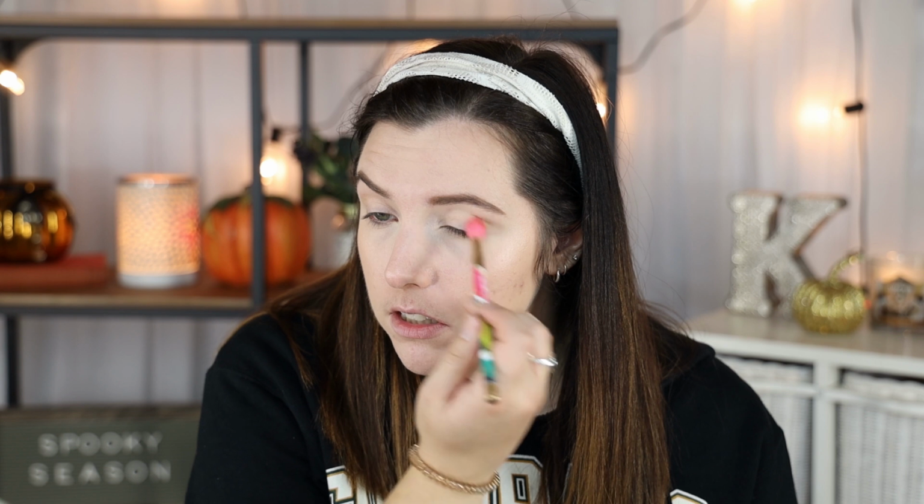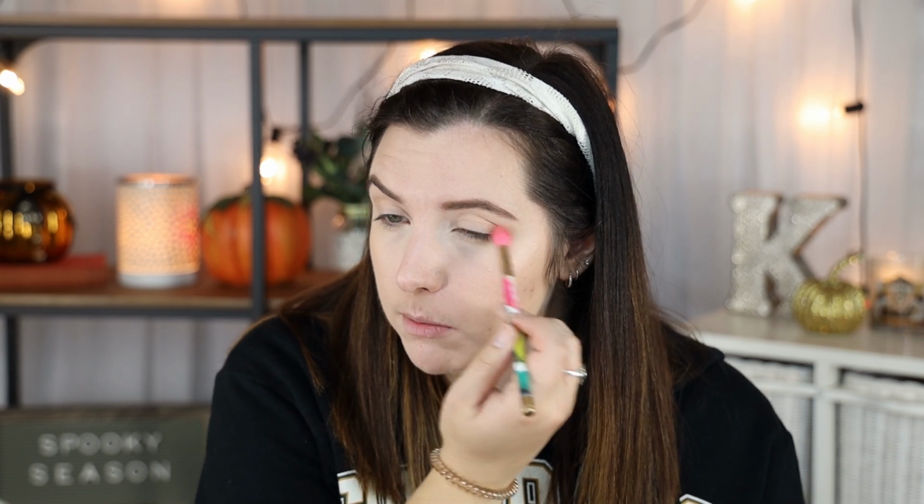I think I'm going to start off with the shade Orange Soda in the Soft Glam palette. I don't really want a super smoky fall look, but I do want some good warm orangey yellow goodness. Both of these palettes I highly recommend if you are looking for a fall palette. I'm going to switch over to the shade Sundown in the Natasha Denona palette.